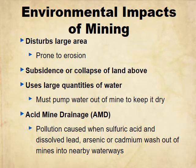Okay, so these environmental impacts of mining: it disturbs a large area. You have subsidence or collapse of land above, like I just said. It uses large quantities of water. You have to pump water out of the mine to keep it dry because the water is constantly trying to get down to the lowest point. You have something called acid mine drainage, which is when water gets into the mine, it combines with sulfuric acid, lead, arsenic, cadmium. It washes out of the mine into nearby waterways.